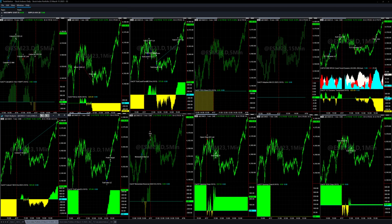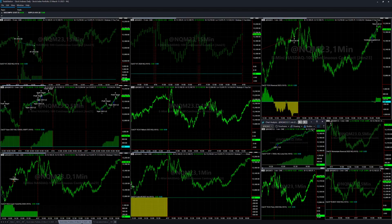And so the ES was around break even today. Let me take a look. ES was up actually 587.50, 5 for 7. The Nasdaq strategies, they were 3 for 3. We had 3 strategies trade, and all 3 were profitable, very efficient.